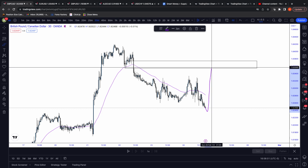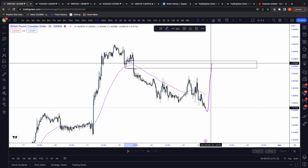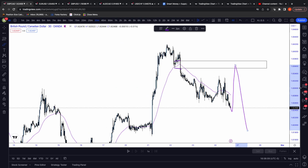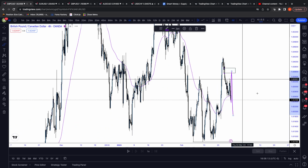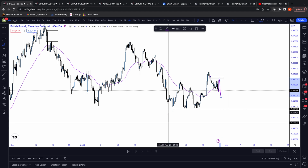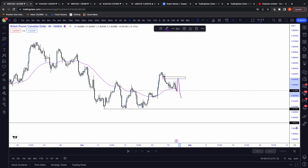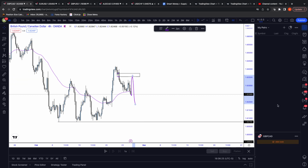So certainly if we do get a run here, I think this is a strong level to be looking for selling opportunities. 6,350, 6,360 would be the area. And then the higher time frame equal lows, sell side liquidity, being the objective. Looking to trade into these lows. All right, so that's GBP CAD.